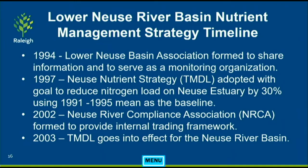So in 2002, the Compliance Association was formed, the Neuse River Compliance Association. It's basically a sister association to the LNBA, many of the same members and mostly point sources. And that Compliance Association was formed so that trading could be accomplished, so that we could have group compliance. There were many benefits to that. Some of those benefits included the time schedule in which plants could actually do their upgrades to get in compliance with the new nitrogen standard.